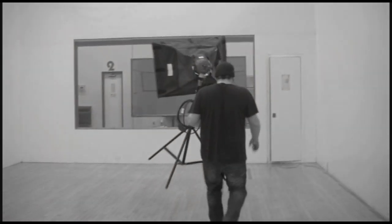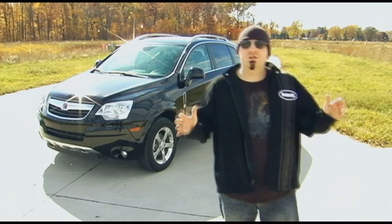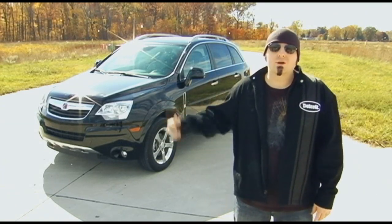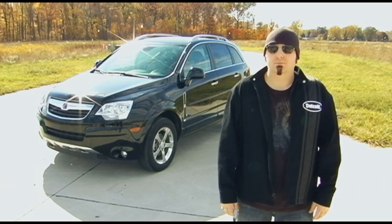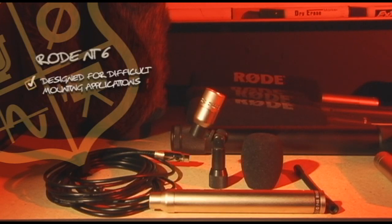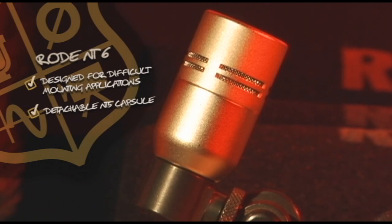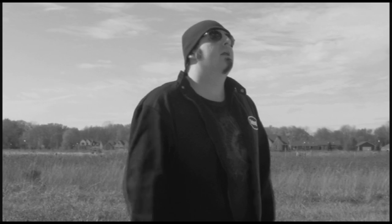Now let's move to a more claustrophobic location where choosing the size of the microphone becomes just as important as the quality of its sound. Although the NTG3 and NT5 are great for dialogue recording, they're not a practical solution for recording inside a car. This is where a good modular mic system like the NT6 comes into play. The NT6 is specifically designed for difficult mounting applications and features a detachable NT5 capsule, so you're guaranteed big sound in small places. Now let's mic this car up and head on the road.